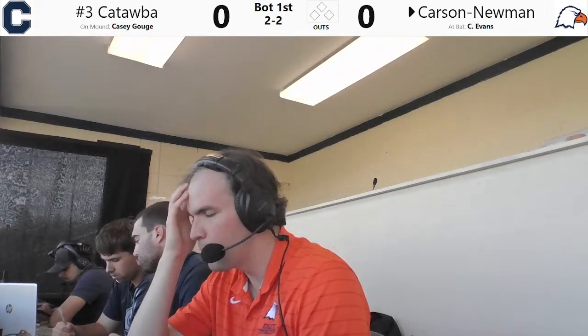Two from Gouge. Breaking ball that is lifted foul out of play by Evans. Carson-Newman has been in it in both of these games so far. Has actually had the lead, taken the lead early on in both contests. They've squandered leads late. Missed opportunities to keep things where they were as 2-2's fouled away. Or more recently, taking an 8-6 lead into the top of the 9th, sitting 3 outs away from setting up a rubber match here in game 3, and instead it was a 4-run Catawba inning. It's the 3rd-ranked team of the country. Secures a series win, handing Carson-Newman its 3rd consecutive loss as Evans fouls the 2-2 straight back.